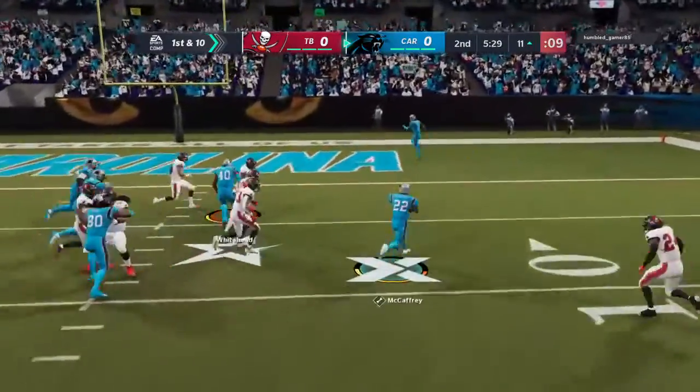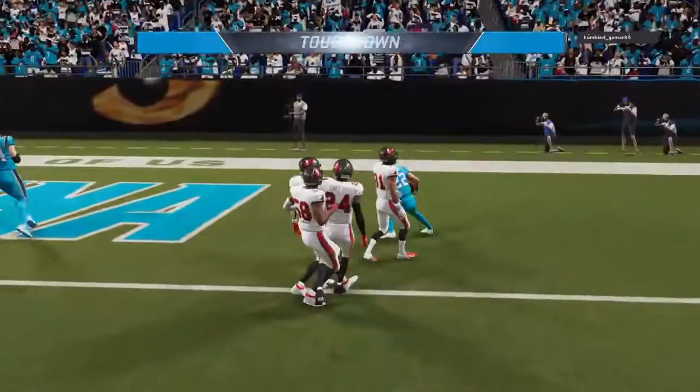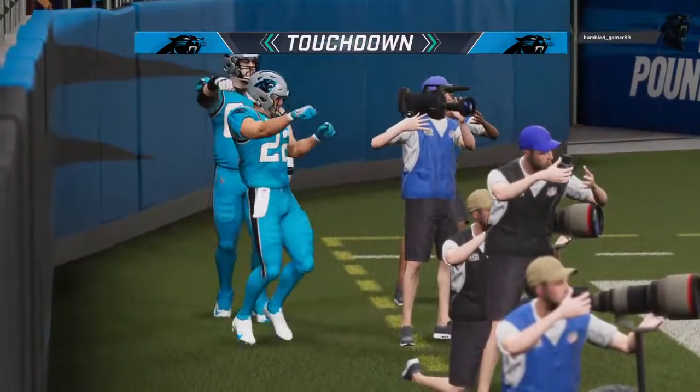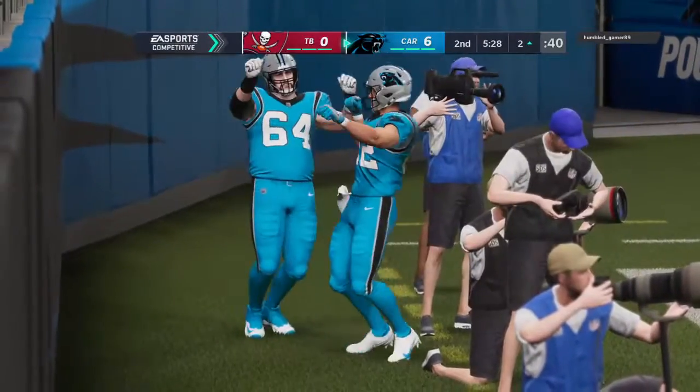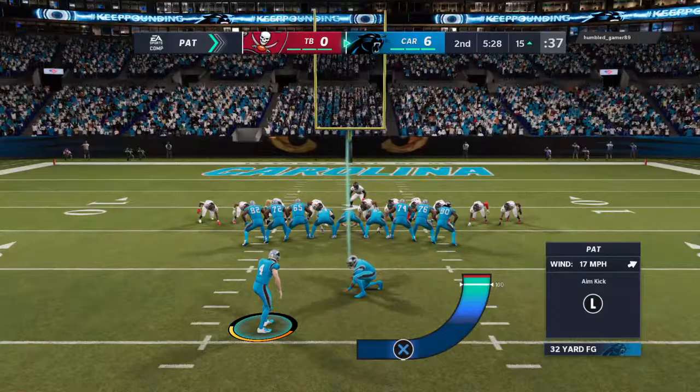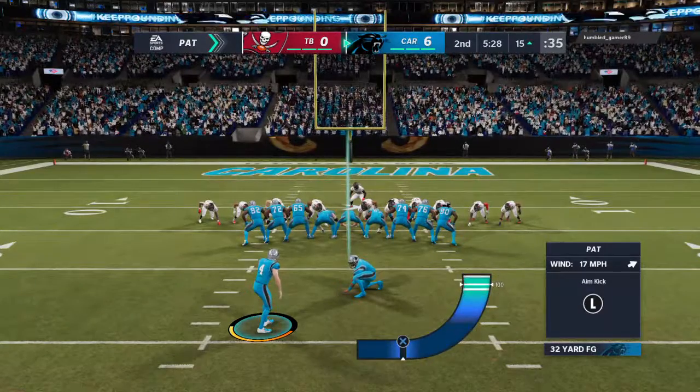On first down, this is McCaffrey, and he'll take this into the end zone. Touchdown, Carolina. Taking it in from 11 yards out as his guys are on the board first here tonight. Great call to hand that one off, and his running back did the rest.